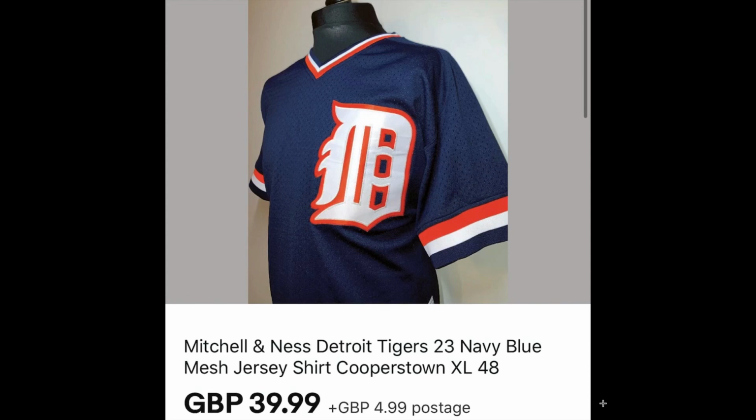Detroit Tigers jersey. Cost price was £3 to £4, I think. Sometimes it's hard to recall because it's been a while. Sale price £39.99.